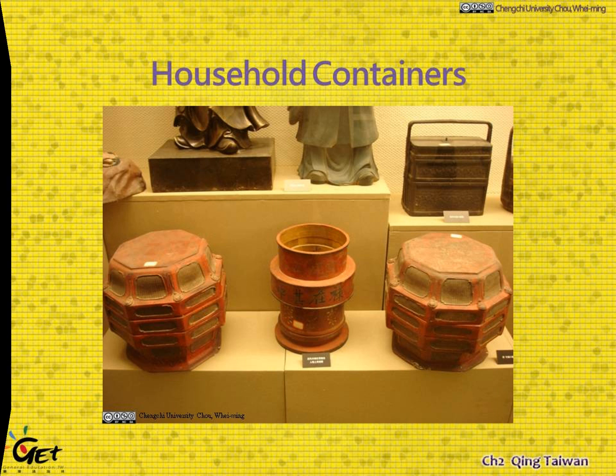Okay, now we have other household containers. Some of them are very interesting, for example this one here. We used to have house delivery when you ordered food. With this container, you could order noodles from the next-door noodle shop, and they would bring it to you in this kind of container. At home, especially during the New Year festival, you have all these containers with a lot of sugar, sweets, or nuts put in them.